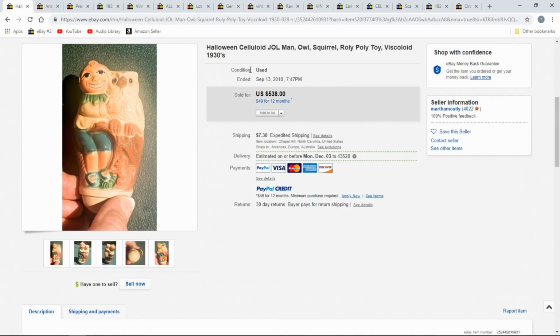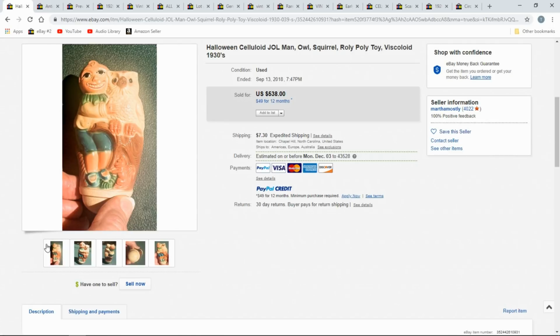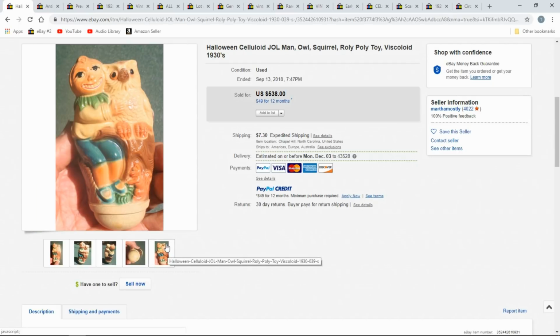It's a candy container, I do believe. Let's see, is it a candy container? No, this is another roly-poly. It was made just to wobble on the table. Jack-o'-lantern man, JOL. That's what JOL stands for. You will see many different types of jack-o'-lantern men in postcards-wise. Just type in JOL on postcards, and you'll see tons of them.